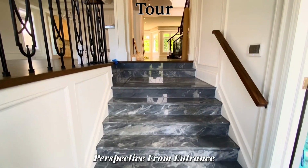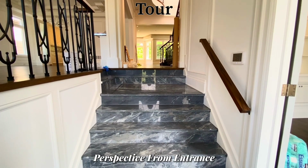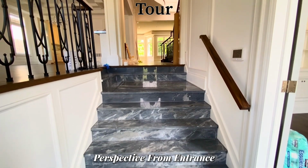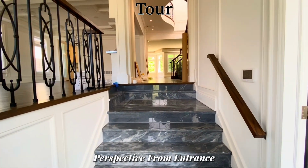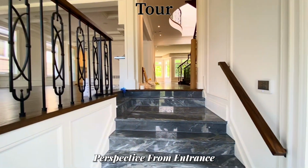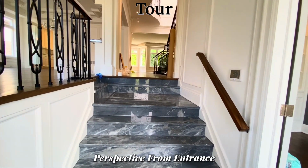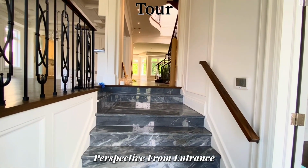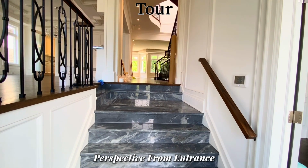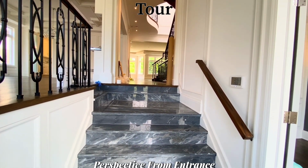This is the perspective from the front entrance, meaning my back is right against the door. What you see here obviously is the staircase going up. What you have so far is the first floor, which I will show you. Then I will go into the basement, and once I go into the basement, I will come back to the first floor, and then I will show you the upstairs portion, which I think is the best, maybe not the best part, but the master is something to see, and I think it should be saved for last.